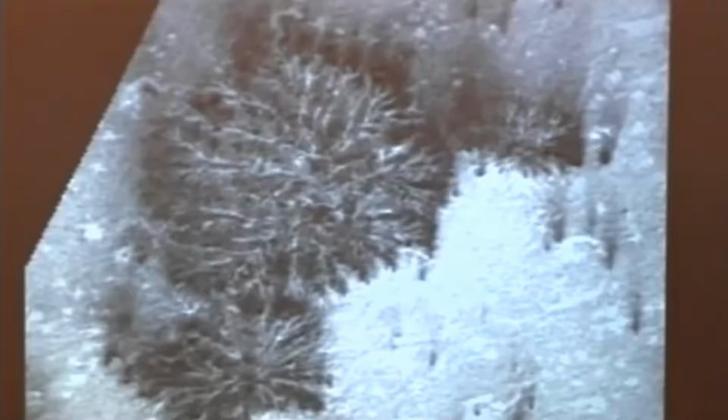This is one of the images that led Arthur Clarke to say he's 95% certain that Mars has large life on it. This is what he means by that. And this is one of many examples of what we would ordinarily interpret as vegetation on the planet.